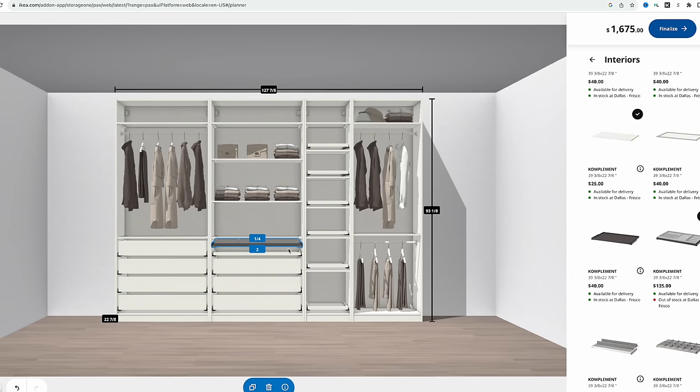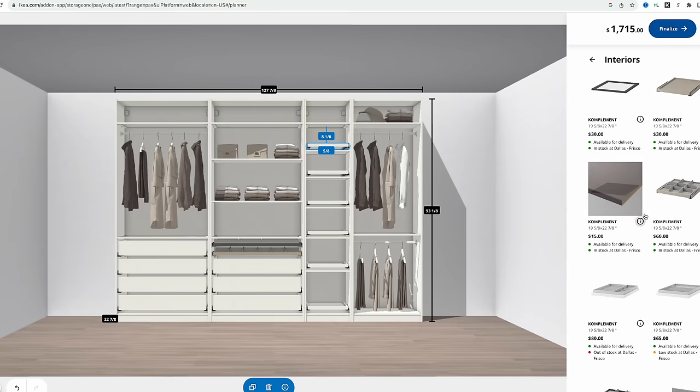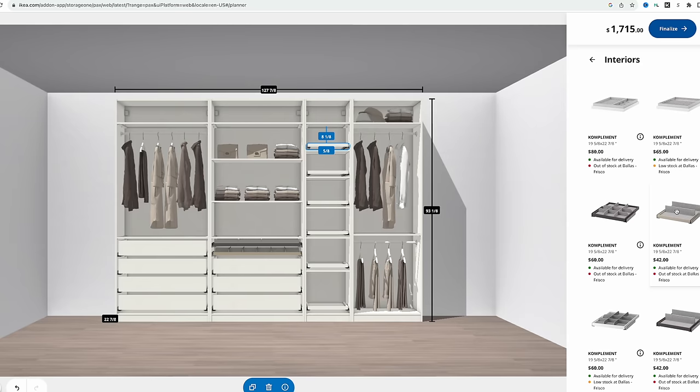So here, as you can see, when I'm adding in my drawers for my jewelry, I accidentally clicked on the wrong colors, because they offer them in gray and in a brown color. So you want to make sure that you change those to white if you have a white PAX planner.